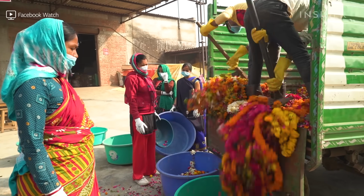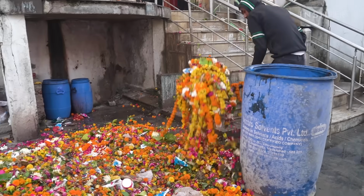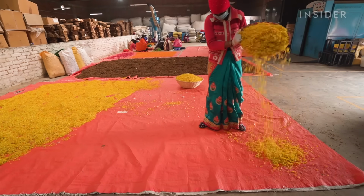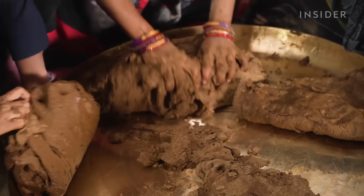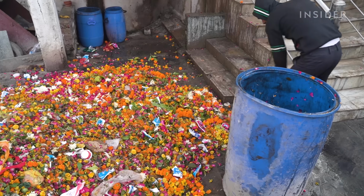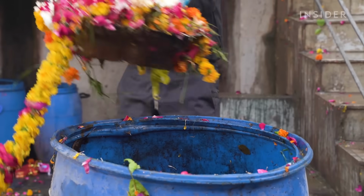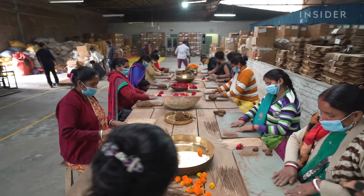India produces tons of flower waste every day. But now, one company is giving a second life to these sacred flowers, collecting more than 12 tons of them from temples and transforming them into handmade incense sticks. But can this blossoming startup make an impact on India's flower waste problem? We visited the headquarters of Fool in Kanpur to find out.